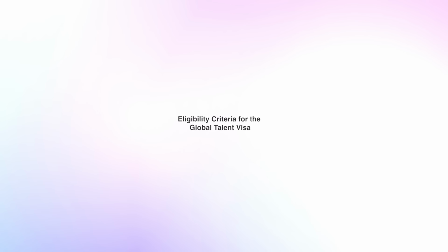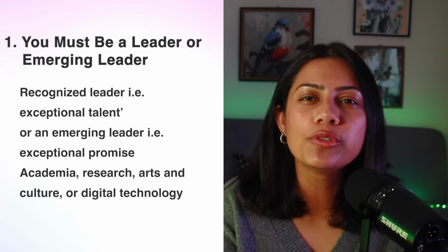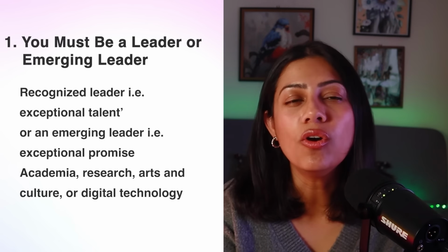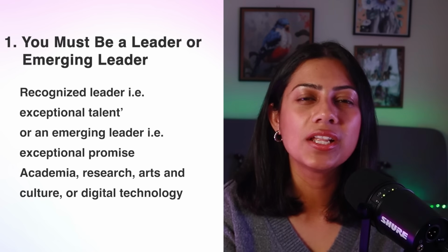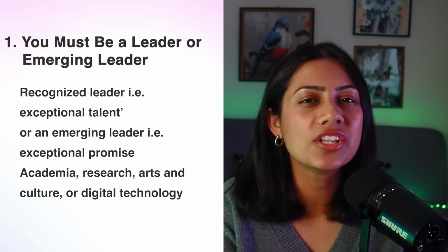Now, let's talk about who is eligible for the Global Talent Visa. You must be a leader or an emerging leader. To apply, you need to prove that you are a recognized leader or an emerging leader in your field. Now, this could be in academia, research, arts and culture, or digital technology.